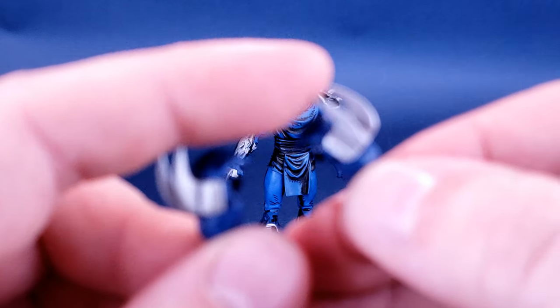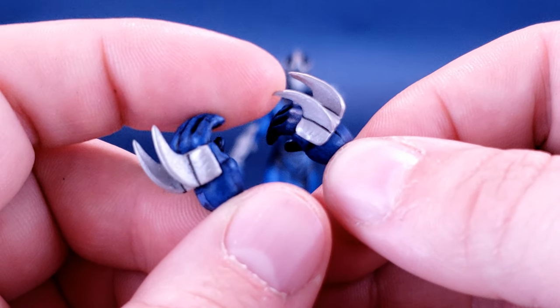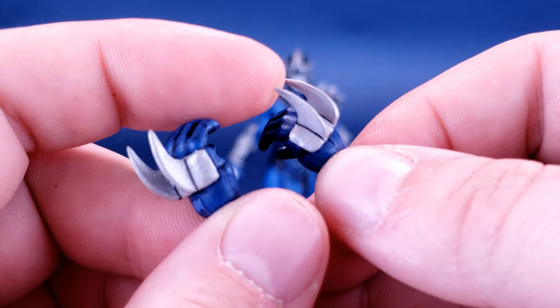You see that he does also have these little spikes, of course, like typical Shredder fashion. These are done in a softer plastic. First of all, it's less likely to break.